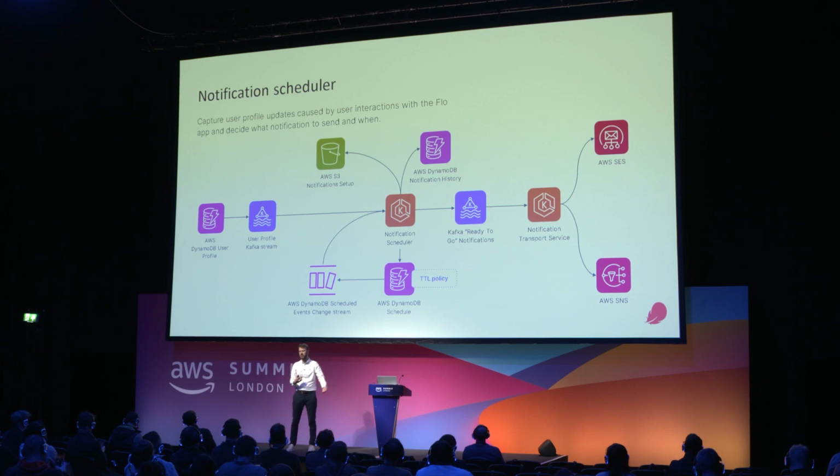Then every update of the attributes creates a message to the stream saying that this user changed something. Maybe it's a new symptom, maybe it's something else, maybe they changed the goal of usage of the app. Then we process those messages to find whether we have any notification which is relevant to this user. And if not, we put a record into the DynamoDB database to schedule something in the future.